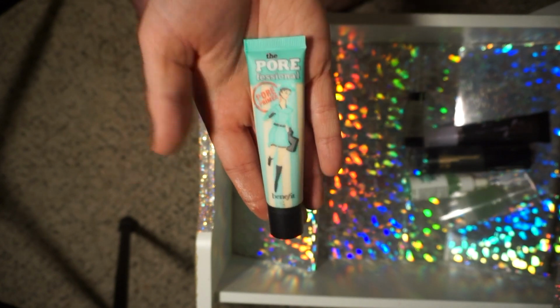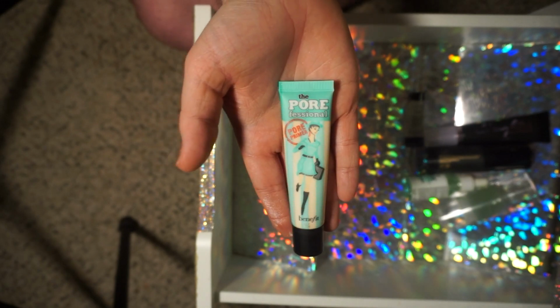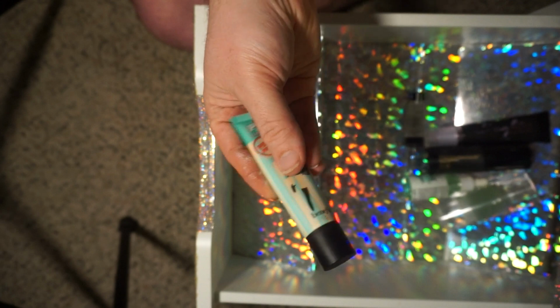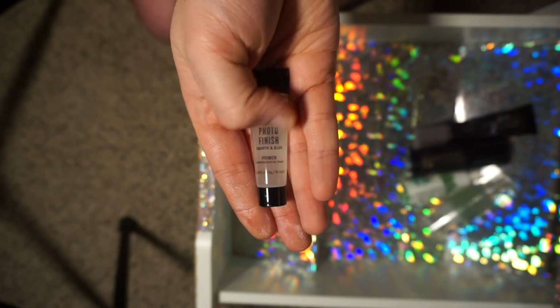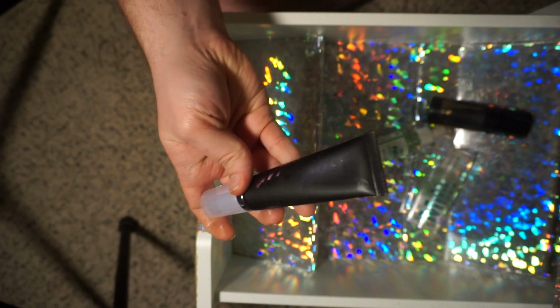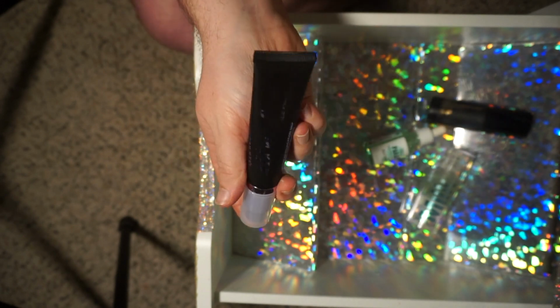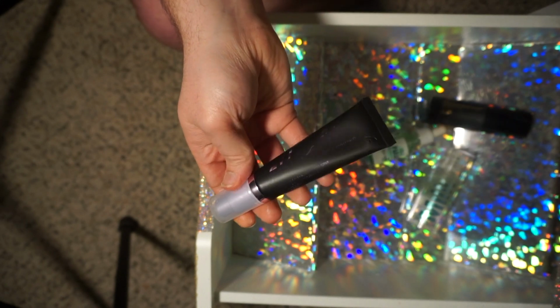This is the Porefessional. It's a perfectly fine primer, but it's also not my favorite. I have other pore filling primers that I like more. So I think I might just pass this on. I literally have never used the Photo Finish primers and I have a little trial size of it, so I'm going to give it a go. This is the Urban Decay All Nighter Face Primer. I only used this one time so far, so I don't really have an informed opinion on it. So I'd like to use it some more to truly decide whether or not it's for me.